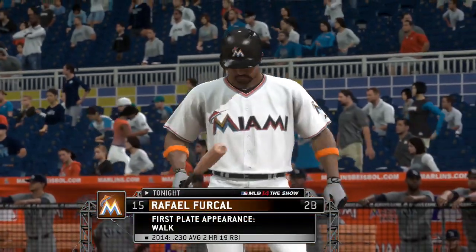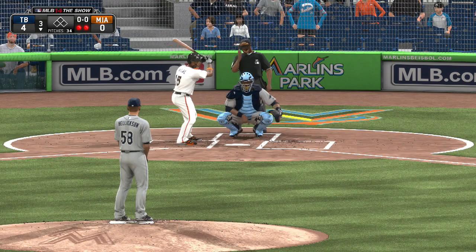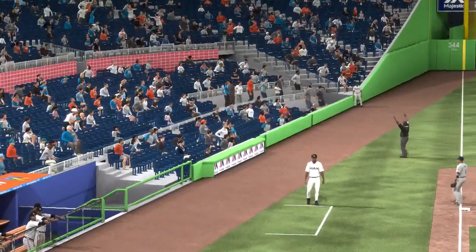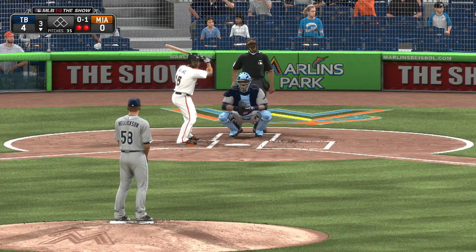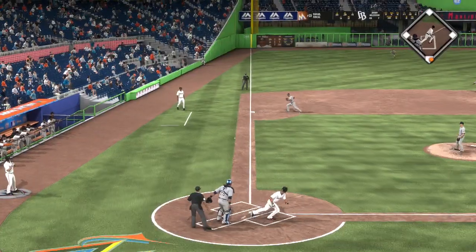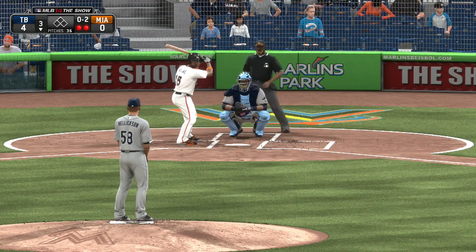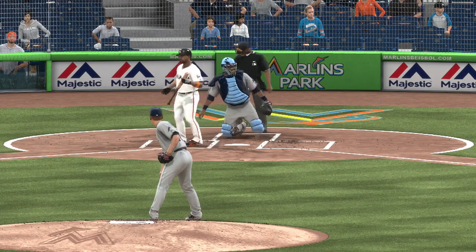Rafael Furcal will stand in for a second time. He drew a base on balls to lead off the home first. Now a pitch swung on and hit to the left side, but this is going to find the seats, a foul ball. Here's a swing and a ground ball, but this will wind up a foul ball, strike 2. And this ball will be chopped foul.